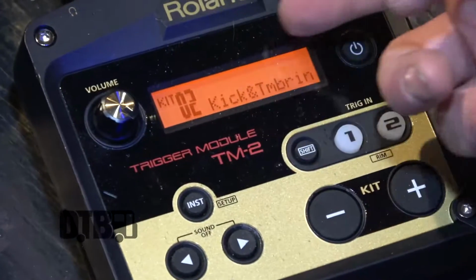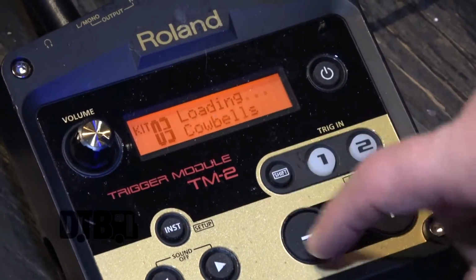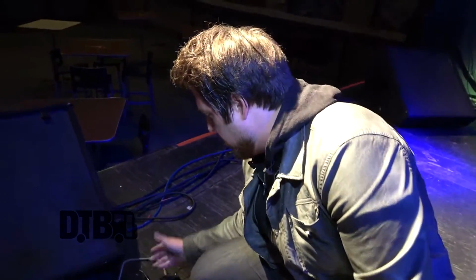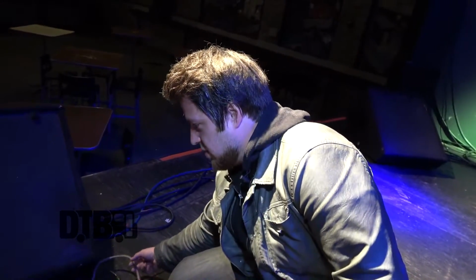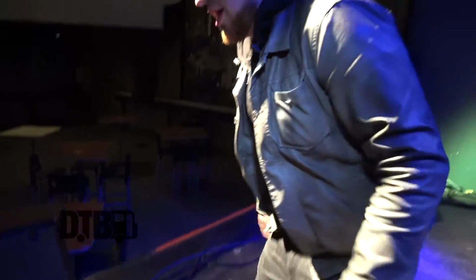You can change the different settings. I have a kick and tambourine setting going right now, but there are all different kinds of settings. What's really cool is this goes basically from the mono left. This cable here goes into the trigger, so basically this is speaking to this. And I can alter this as much as I want during the set.